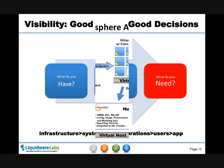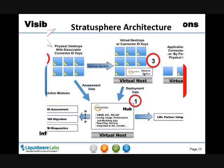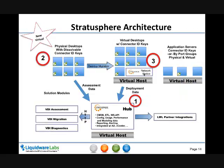I'm going to get a little technical, but not too technical, and just explain the architecture of our software, because I think it will give you a good sense of visibility into how we're collecting, what we're collecting, and why you should care. So our solution, our software, really has three moving parts. And so I'll go through them kind of in a 1, 2, 3 fashion. Moving part number one is a virtual appliance.